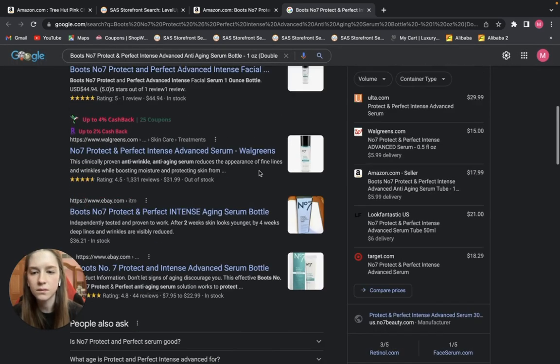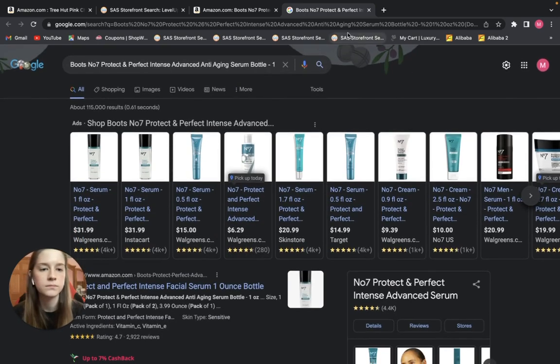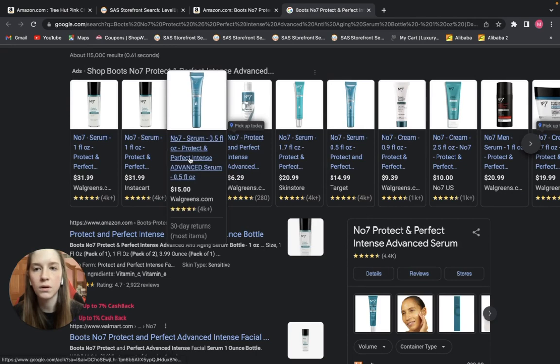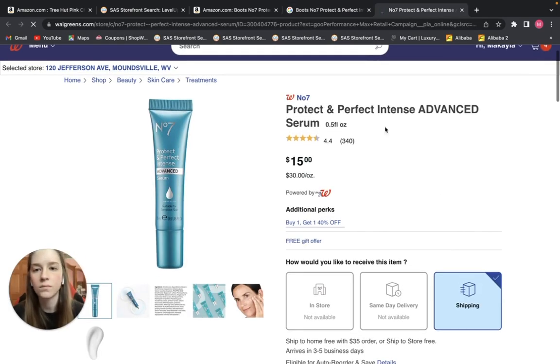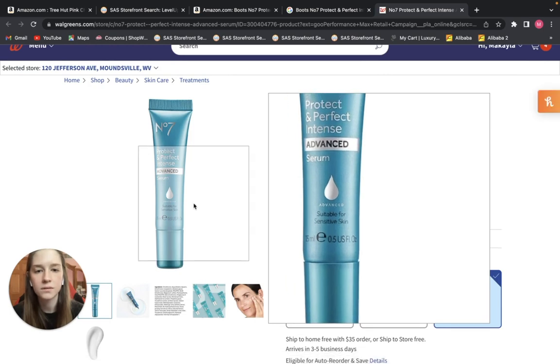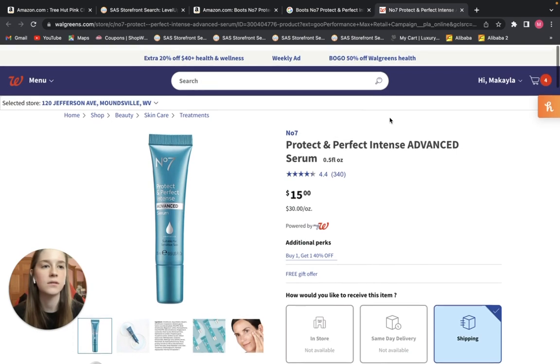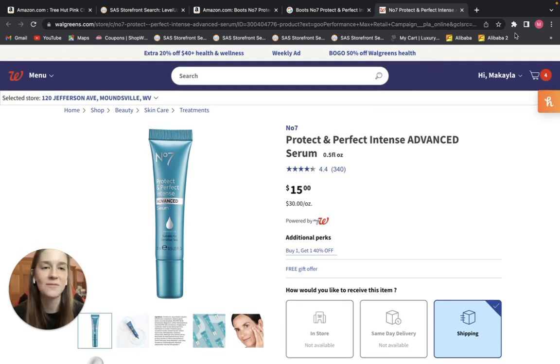It's out of stock. For example, let me just bring up Walgreens or something random. It doesn't have to be that. Oh, like for example, this is actually buy one, get one 40% off. So there's a good deal at Walgreens right now. I knew there was something somewhere. They always have stuff on sale.